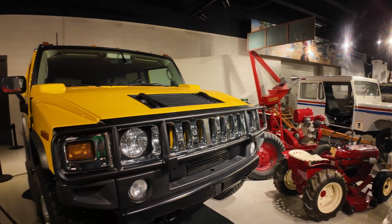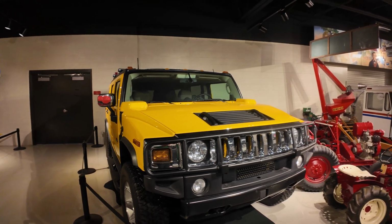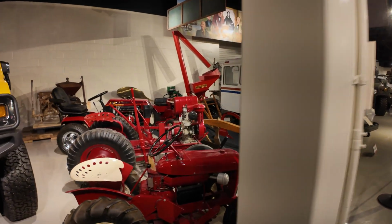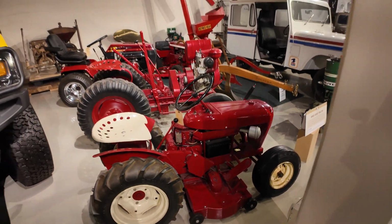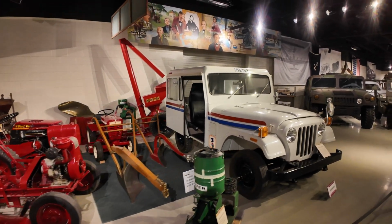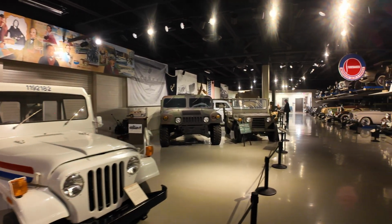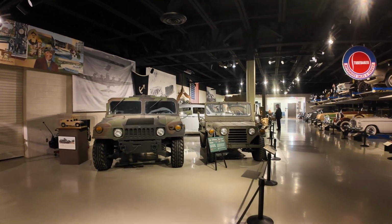2002. Okay, so it was built on their AM General line, the Hummers, I guess. Little tractors that they built, lawnmowers. That thing's cute. It looks like a little teeny tractor, but it's a lawnmower. Oh yeah, postal vehicles. I think, yeah, they did build a lot of postal vehicles and some Jeeps. And here's some military things here. Like another Hummer.